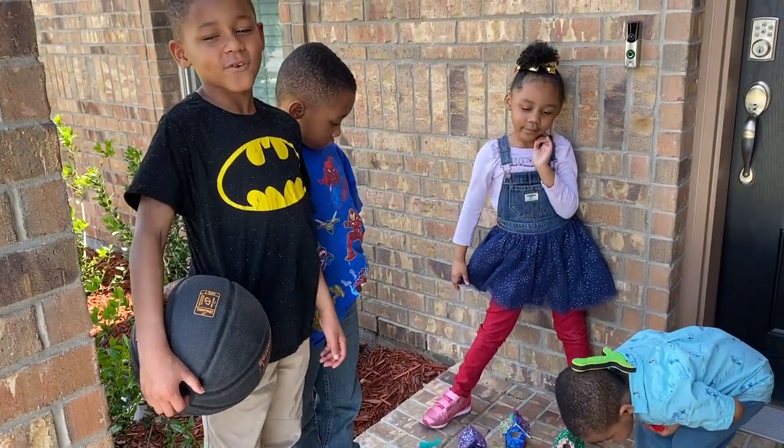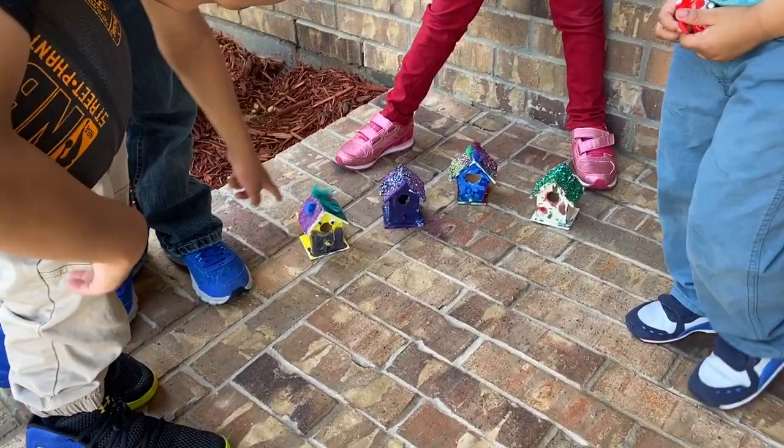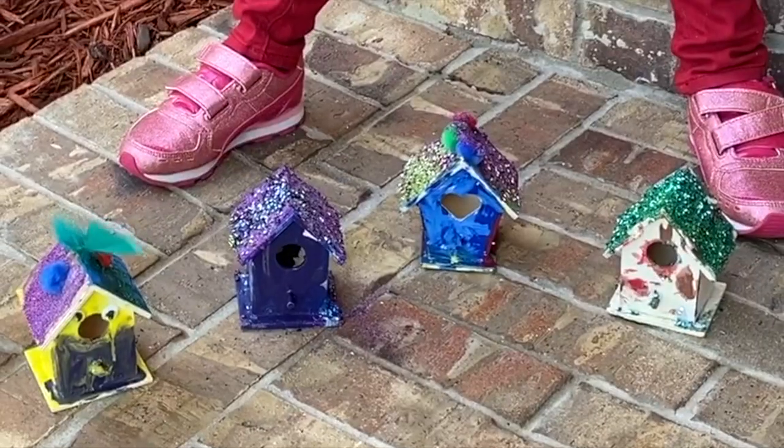Outside and waiting for our houses to dry. This one's mine. This one's mine. This one's mine. This one's mine.